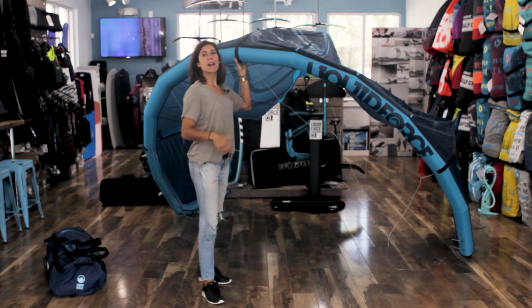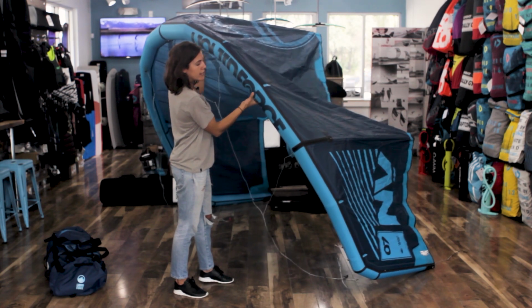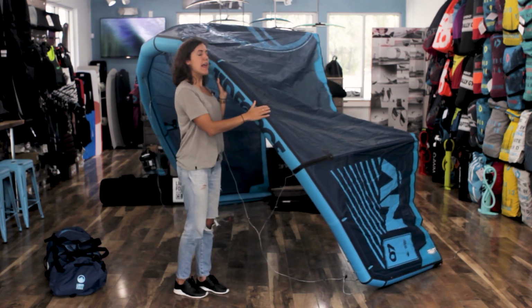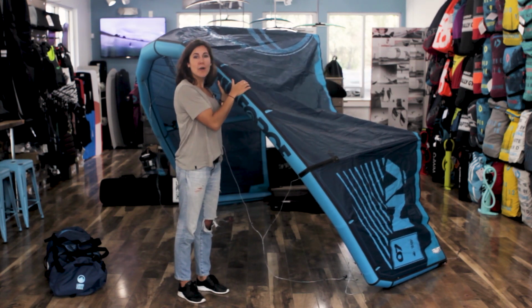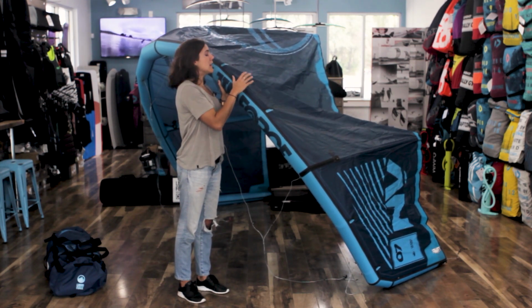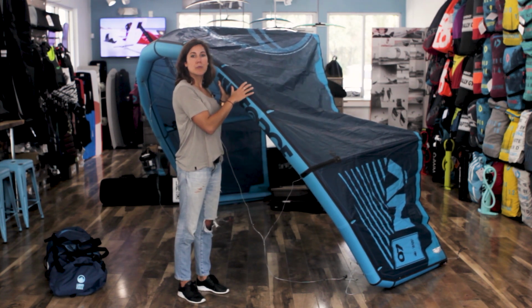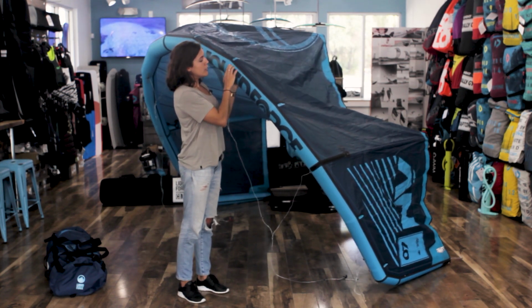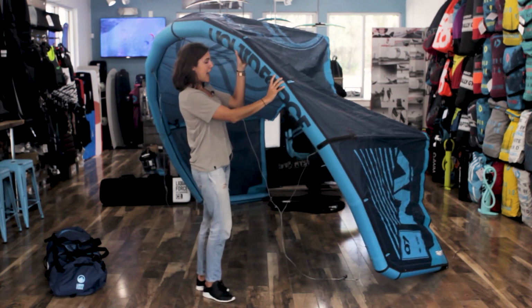You want to have that direct connection to your kite. On our 2020 NV, we have a Tasian triple ripstop. This is the highest quality ripstop on the market. A lot of kite brands are going towards this, and it's good reason for it because it really is durable, it really lasts. We use a high quality Dacron here along the leading edge.